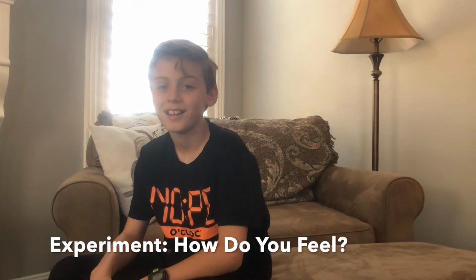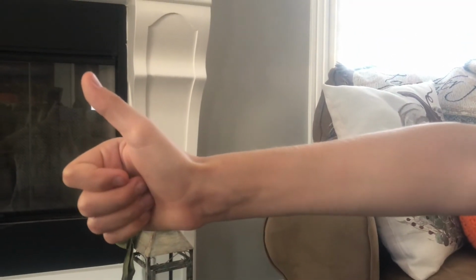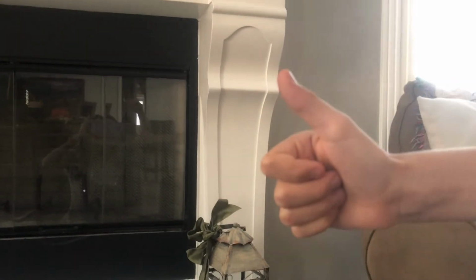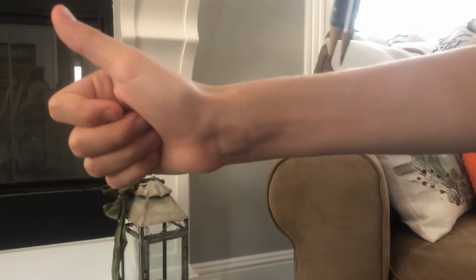Hello, so Trenton's going to help us today with the experiment called How Do You Feel? Trenton's going to hold his arm up with his thumb up like this, and he's going to close his eyes and turn his head away to make sure he can't see anything. Okay, how many points just touched you, Trent? 1. 1? Okay. How many touched you now? 2. How many now? How did it feel? 1 or 2?